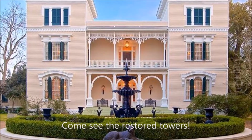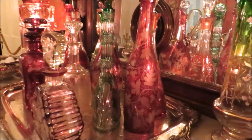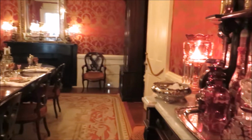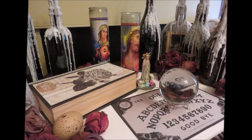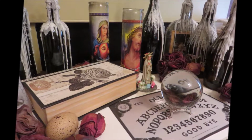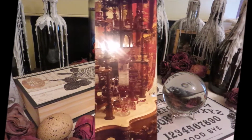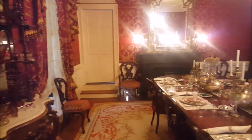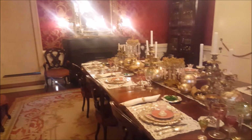We have wonderful tours here at the Towers. We have decorative arts tours year-round. We have paranormal tours talking about ghostly things that happen here at the Towers. And at Christmas time, we decorate the house with thousands of pieces of vintage costume jewelry, and that's called a jeweled Christmas at the Towers.